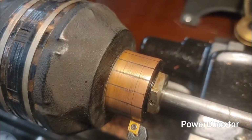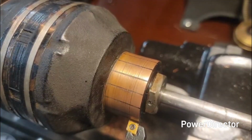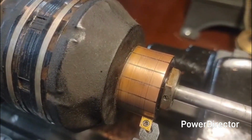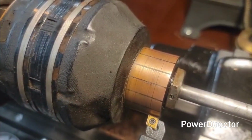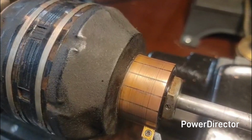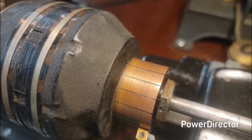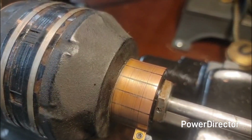I'm going to go ahead and take a cleanup cut on this commutator, which, to be honest with you, I'd prefer not to do on such an old armature because you always have a risk that these laminations could pop off. But what happened was, you see these striations in the commutator. Somebody allowed one of the carbon brushes to run completely down, and the brush holder ran into the commutator. So in order for this thing to run without sparking, I'm just going to take a light cleanup cut on it and get rid of those striations.